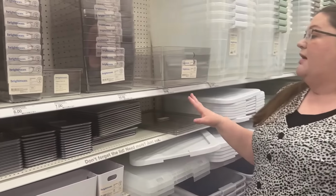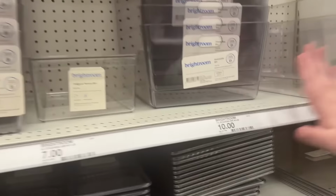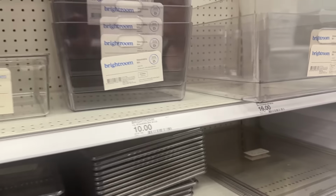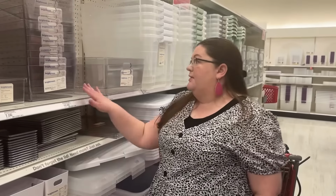And I'm trying to compare the prices on the two. I think just like with a lot of their products, the clear acrylic is $1 more per item. So you're going to spend a little bit more if you want the clear acrylic. Again, I'm a huge fan of the white because it hides what's inside, but that is really neat.